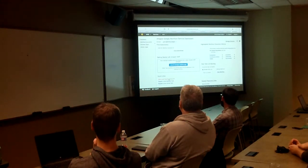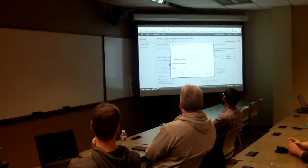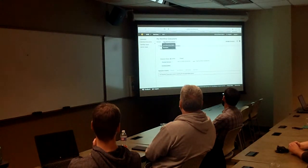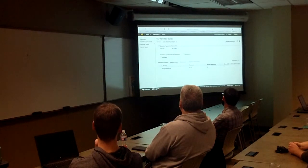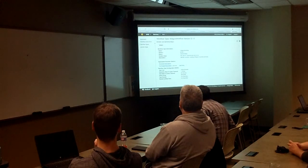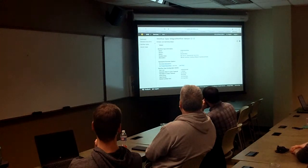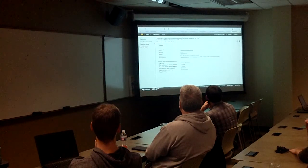So if I wanted to start a new workflow execution from the console, this is what it would look like. Oh, here, first I will show you. So in my domain, I only have the one. I have one workflow type registered, version 0.1.0, because it's the future. Nothing ever gets to 1.0, right? And I have one activity implemented right now, or registered right now, validate widgets by name.